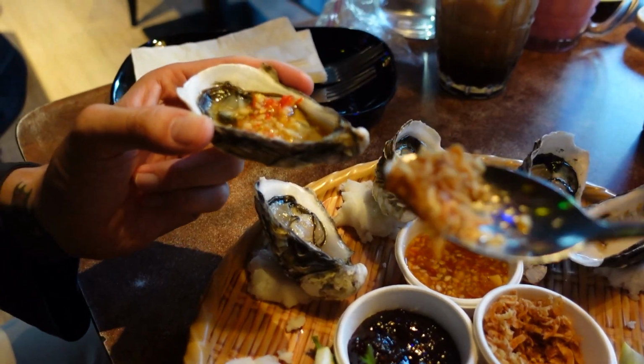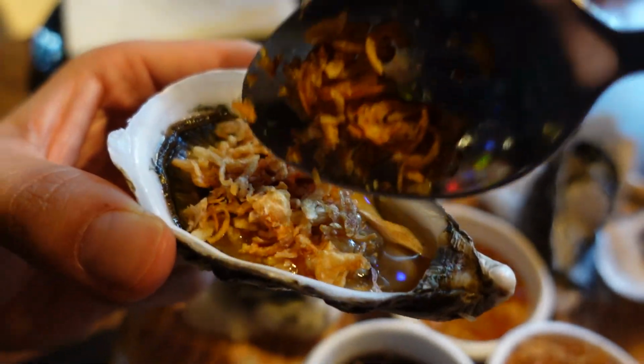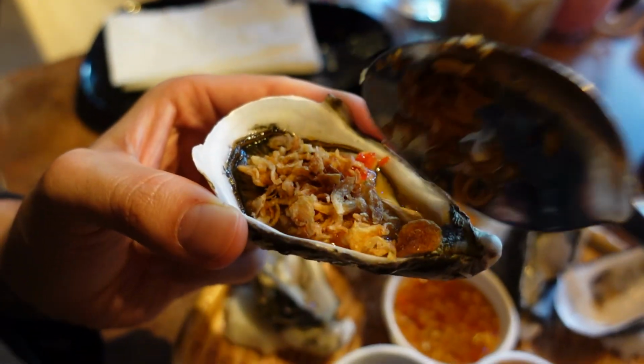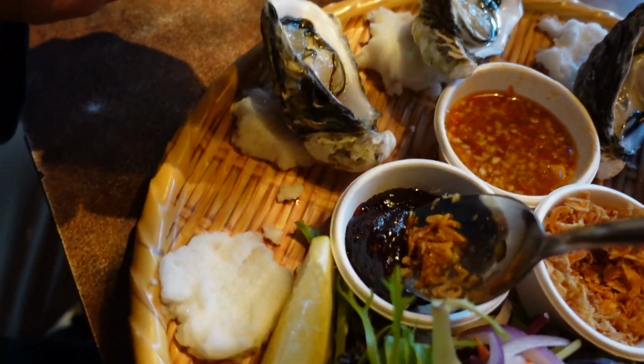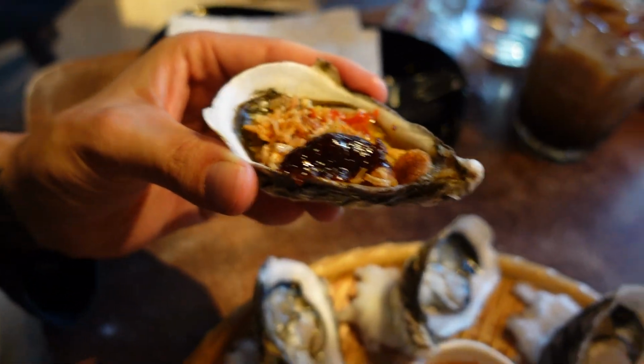All right, so this is the dried onions and garlic, I believe. So we're gonna whack a fair amount of that on. And this is some kind of, I don't know what this sauce is, maybe like a hoisin cranberry sauce. I got no idea, but we'll find out in a mo. Whack that on as well.